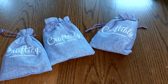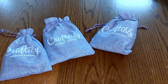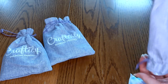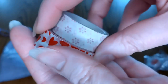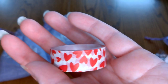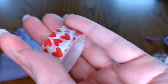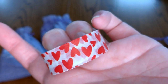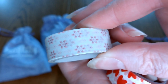Okay, so that is the toolkit in detail. Let's look at the goodies and our remaining 3 toolkits. Yes, more heart washi. This is good because if you've been here before, you will know that I have taken it upon myself to celebrate love in February, which is the month we're in right now. So I'm gonna use the heck out of this. And also have this lovely floral pattern washi.